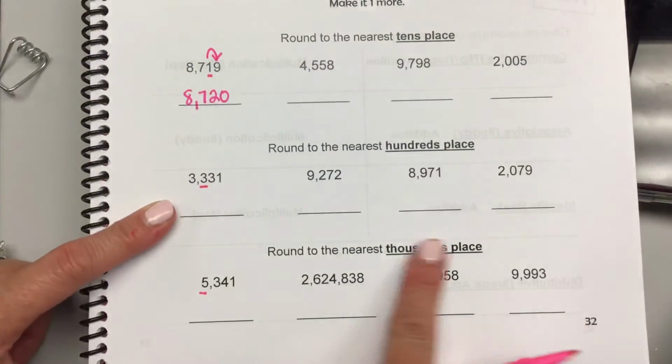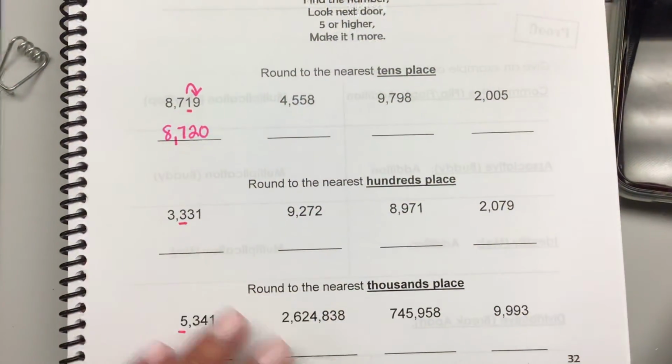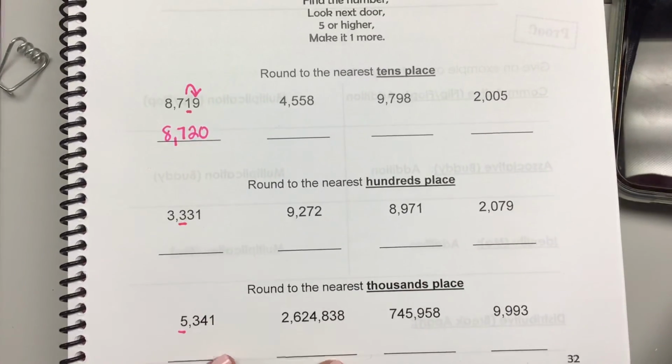These numbers down here get pretty big. Okay, so I'm going to give you a little time to work with a friend on page 32. Okay, I expect what when we get with our friend? One person talking. What else? Riley?